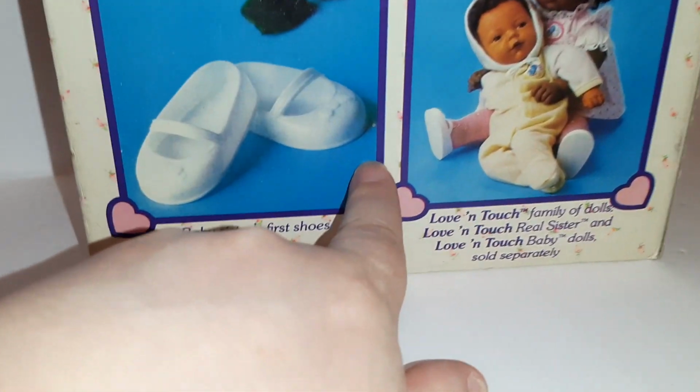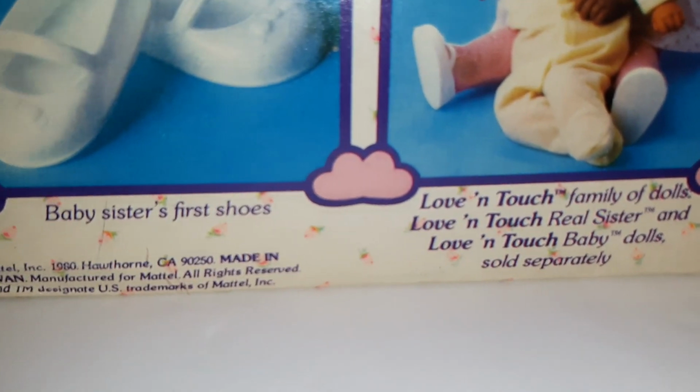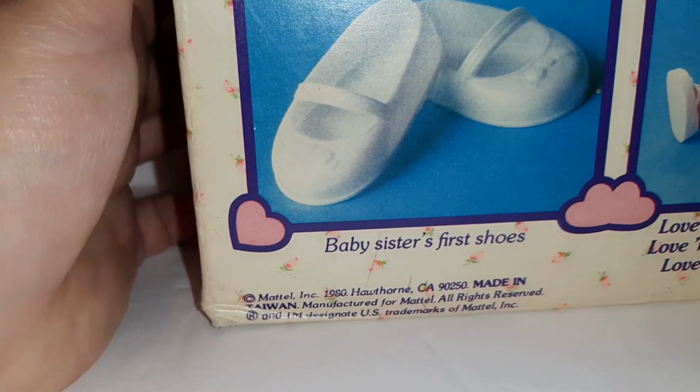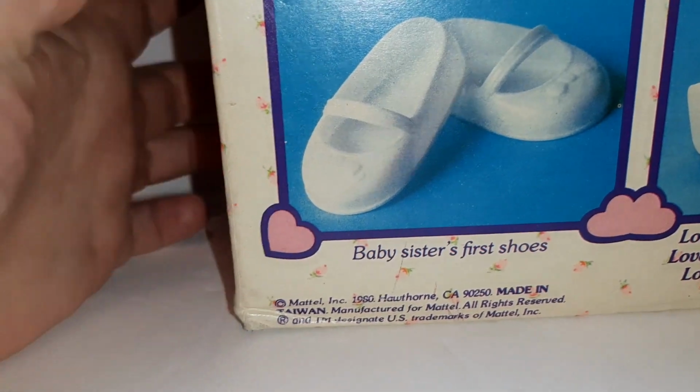Oh, and it looks like there's other dolls too. Love and Touch family of dolls, Real Sister, and Love and Touch Baby. Now that sounds familiar, Love and Touch Baby. Baby sister's first shoes.